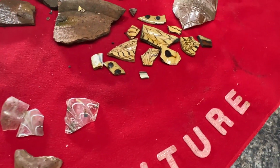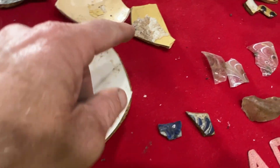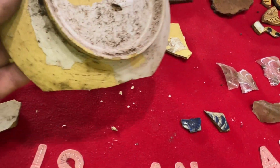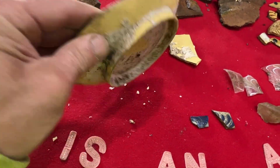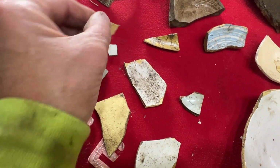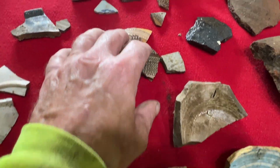But we don't have the high dollar stuff in here because when I say high dollar, this stuff right here, you can see it just peels. You can see it coming off right there on my finger. It doesn't last. The bottom of this plate, you see it's all chipped all off. I don't know if you can keep it on there, but it is almost a whole plate, which is pretty cool. And here's a piece just chipped right off right here. Pretty blue, but just chipped right off. A couple different styles of pottery and all.